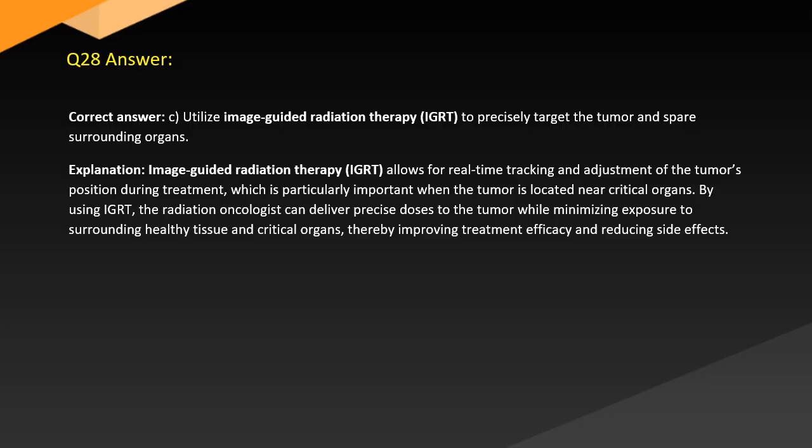Answer. Correct answer: C. Utilize image-guided radiation therapy (IGRT) to precisely target the tumor and spare surrounding organs. Explanation. Image-guided radiation therapy (IGRT) allows for real-time tracking and adjustment of the tumor's position during treatment, which is particularly important when the tumor is located near critical organs. By using IGRT, the radiation oncologist can deliver precise doses to the tumor while minimizing exposure to surrounding healthy tissue and critical organs, thereby improving treatment efficacy and reducing side effects.